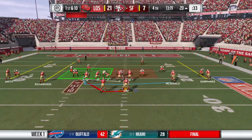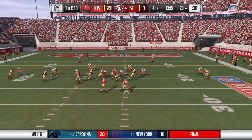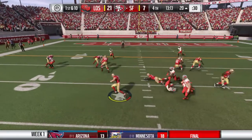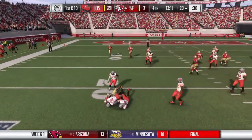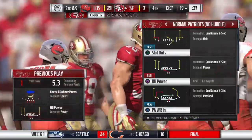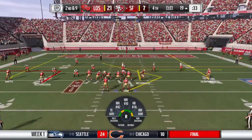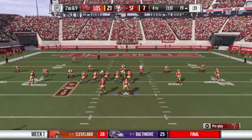Completion was given up, but that's why you play zone defense, so that you can have people around the ball when it's caught, and you don't give up much run after the catch. Oh, good hurdle. And he'll at least get him inside the red zone here, down to about the 19. Credit him with a 1-yard gain there to make it 2nd and 9. And now it looks like they're going to be in the hurry-up.